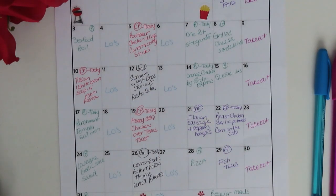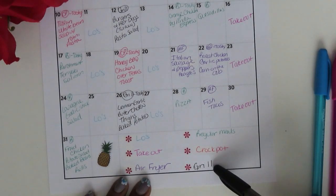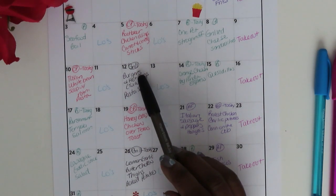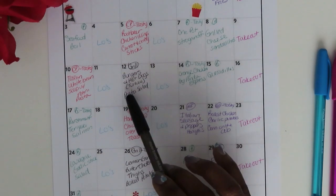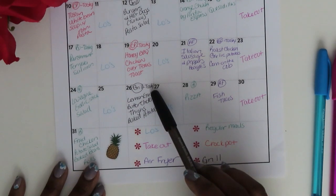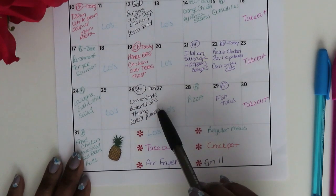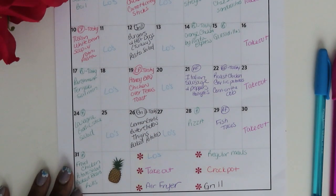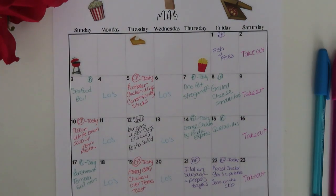So yeah, and then last but not least is my grill meals, and I'm doing 2 grill meals for the month. One will be basic burgers and hot dogs, and it will be turkey burgers, turkey hot dogs, and then a pasta salad. And my last one is a tasty recipe, and it's lemon garlic butter chicken thighs with baked potatoes, and you put it all on the grill. So yeah, that is my meal plan for the month of May.